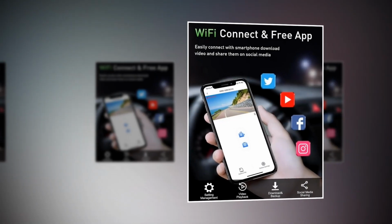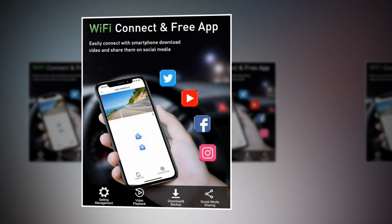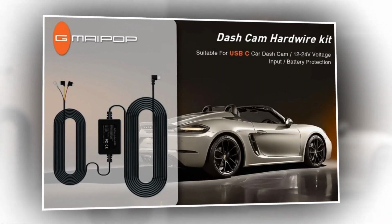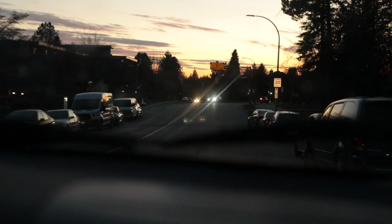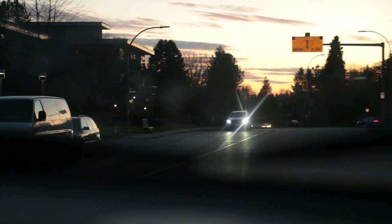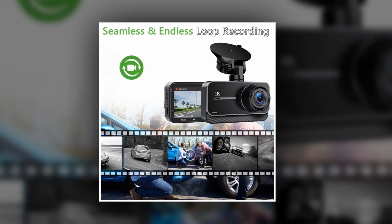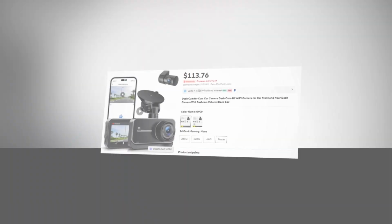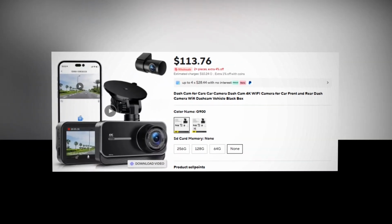Stay connected with built-in Wi-Fi functionality. Use the app to view live footage, download videos, and manage settings, all from the convenience of your phone. With support for multiple languages, including English, French, German, and more, it's perfect for drivers around the world. This GMAIOXO Dash Cam supports microSD cards up to 256 GB, giving you plenty of storage for hours of high-quality recordings. And thanks to loop recording, older files are automatically overwritten when the memory card is full, so you never miss a moment. This dash cam has 4.9 rating and 3,000+ unit sales on AliExpress, so that we recommend this dash cam to you.